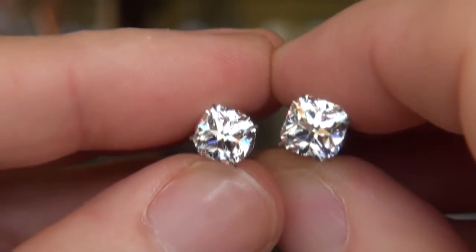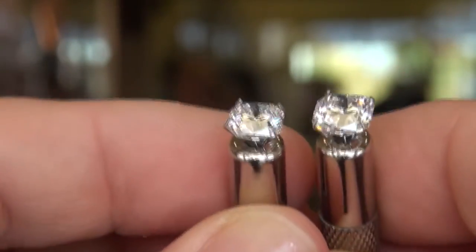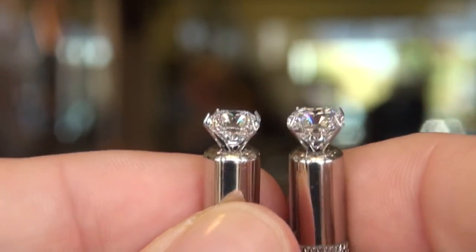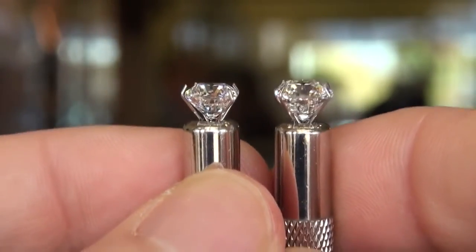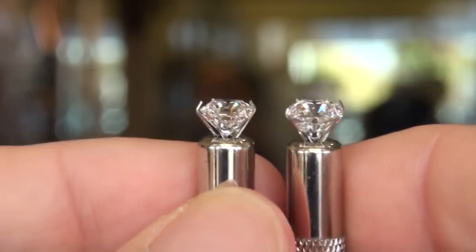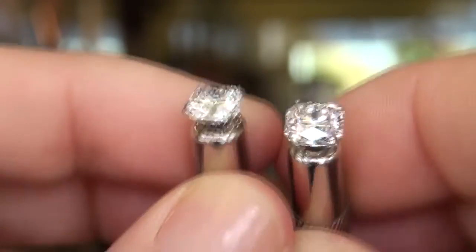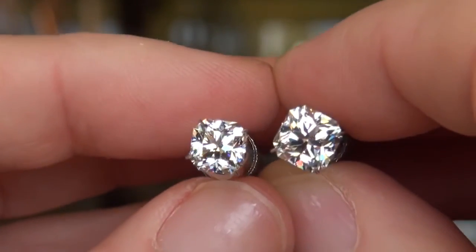All right. Now, if you're going to see any color differences, right here on the profile view is where you'd see them. Okay, and I can see it. But face up, I'd be very hard pressed.